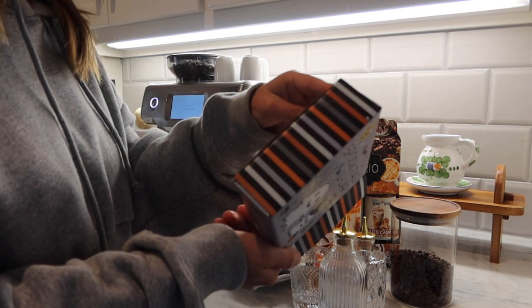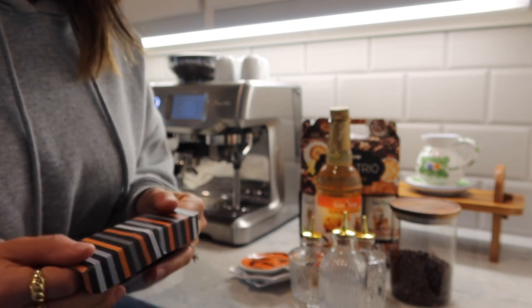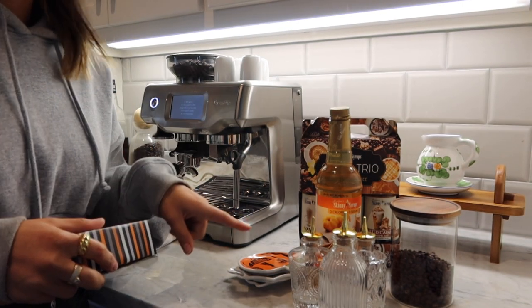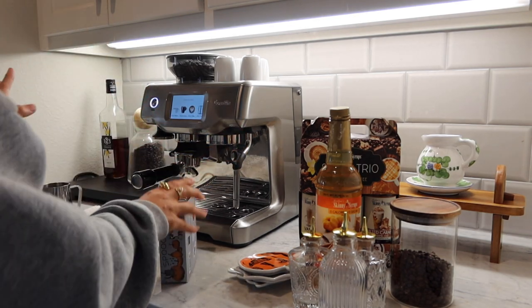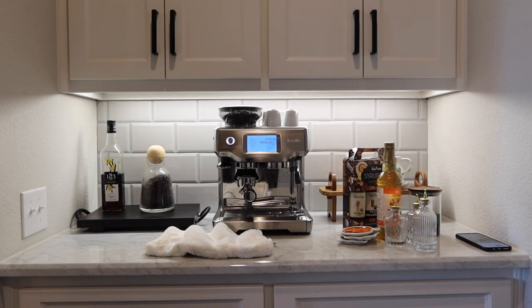So I'll see if I can find these online. They're really cute though. And then I might add in some other fall decor, but we'll see how much I can fit on here. So let's just go at it.